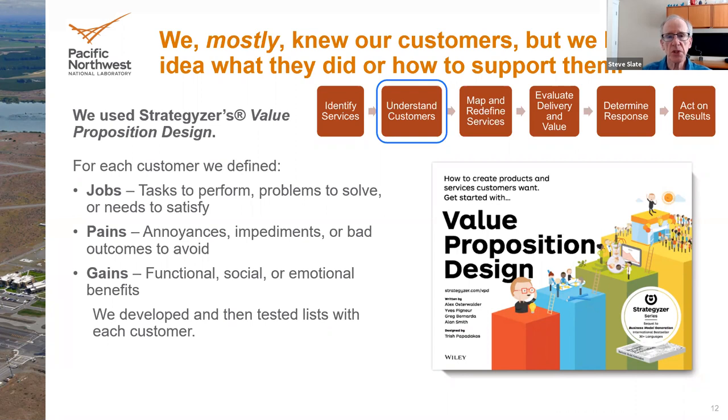So understand what the jobs are, what our customers' tasks are, the problems they're trying to solve, the needs that they're trying to satisfy. And again, I made the point that we're dealing with human beings here. So what are the pains and gains associated with the services that we were providing? Do our services annoy them? Do they impede what they're trying to accomplish? In terms of gains, there are certainly functional gains, but there are social and emotional ones.